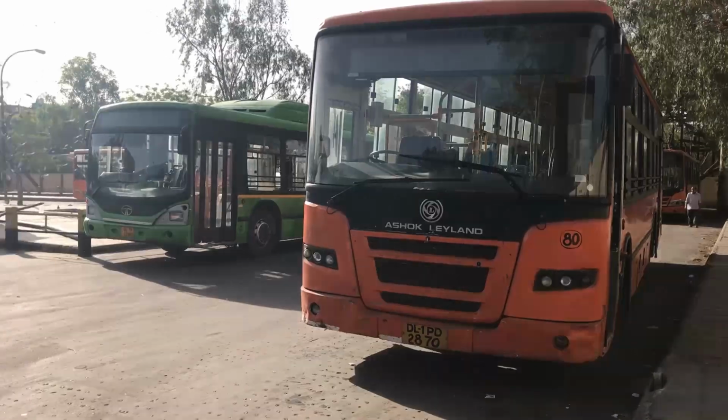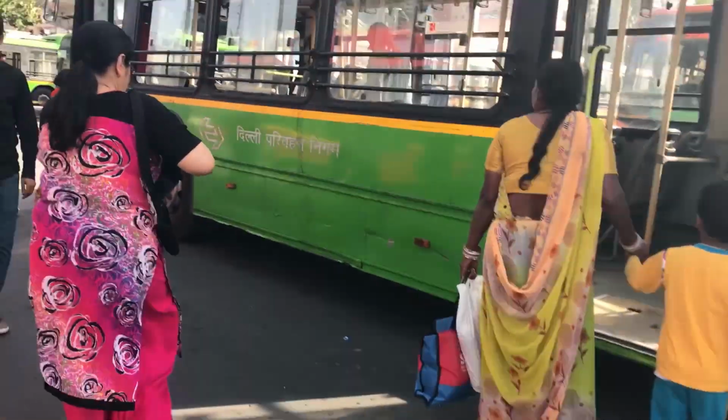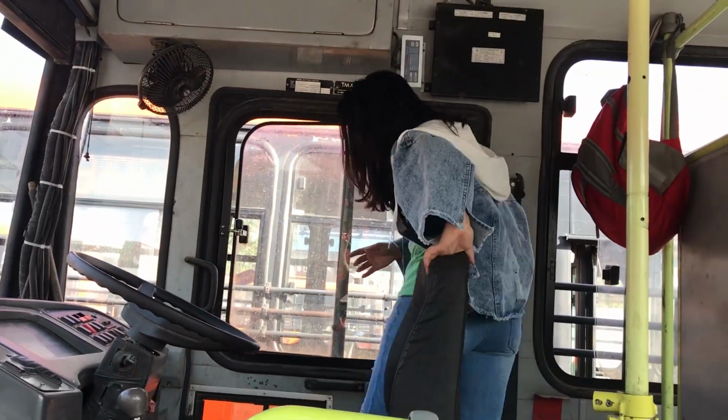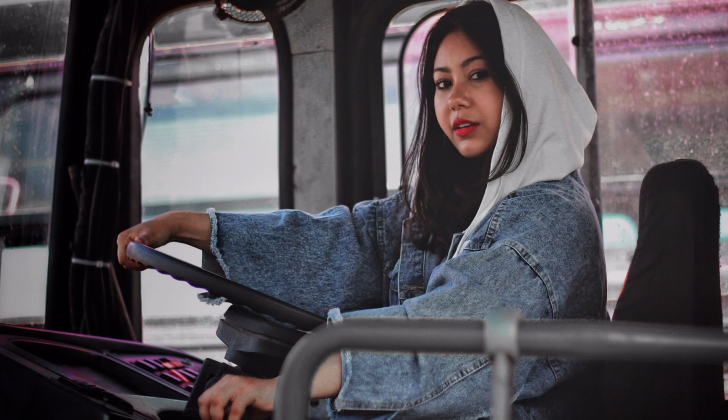Alright, so the next location is a bus terminal. We went to the Uttam Nagar bus terminal. Honestly, I thought that shooting in a bus terminal would be very tough, but it was pretty easy compared to the last 2 locations because the bus drivers were very keen on looking into the shoot, and they suggested that I should hop onto their empty bus. The bus driver also offered me the driving seat, and he was like, sit here and click your photos, and they were all very excited. It was a gala time.